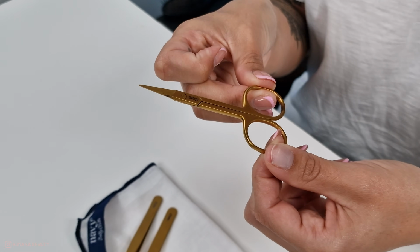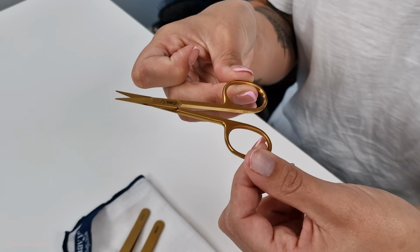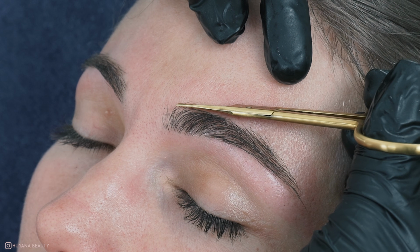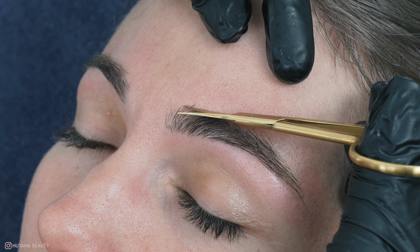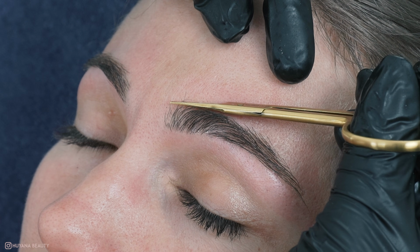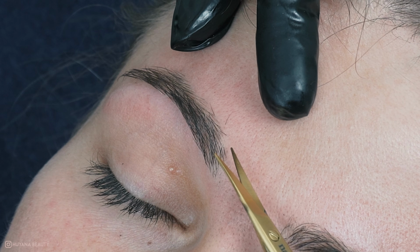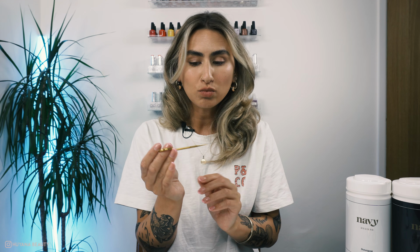So let's start with the Doreen scissors. So these are £32 and these are the straight scissors. They are really well made, they're super sharp and they can cut the hairs really nicely. They're nice and soft on the skin, so you don't get that scratchy feeling when you're trimming the hairs. They're really lightweight, so they're really easy to work with. They're actually as light as a feather, they're really nice to hold. Overall, I really like them. But there are a few things that I'm not 100% with.